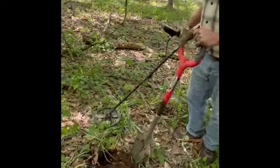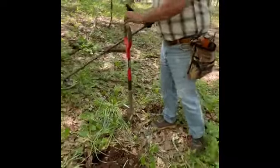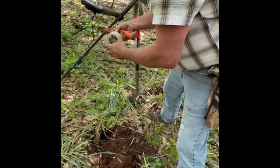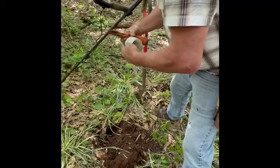Still trying to be a 60. May have it out of the hole. Let's make sure before I beam back over. A piece of milk glass. I really wish I could say it wasn't me that broke it. I don't think it was. I never heard it on my shovel, so. Milk glass, very cool.